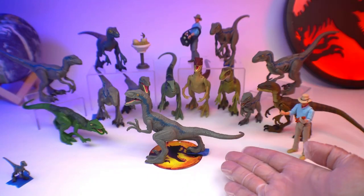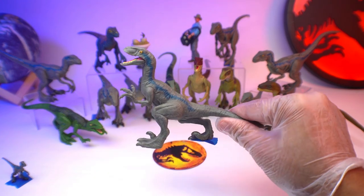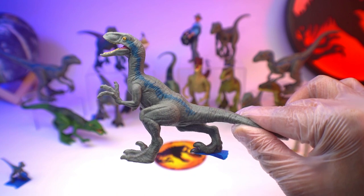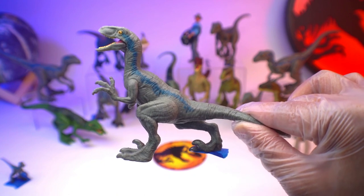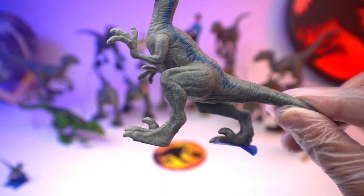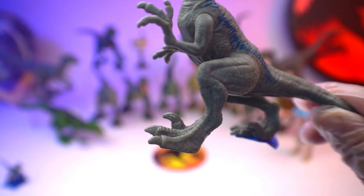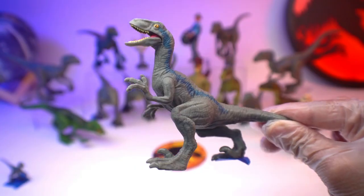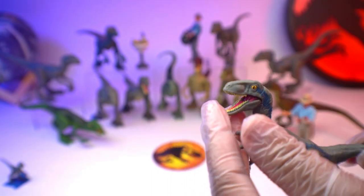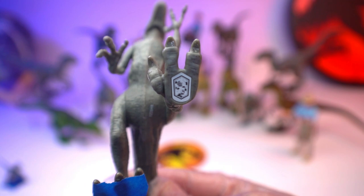Mold number two. Mold number two is Attack Pack Z. The base mold is Blue V2 from the Jurassic World Fallen Kingdom Attack Pack figure pack. This figure is identifiable by the glossy unpainted nails. This figure sports basic articulation in the legs, the arms, and of course the jaw. There's the scan code for you.